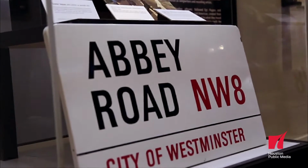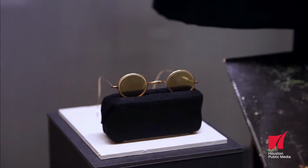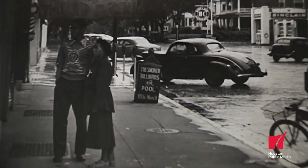Relive the explosion of Beatlemania. We have John Lennon's original tiny little round glasses that he's famous for. Later on, he purchased a larger pair that he's famous for wearing in all his solo albums and later on in his career. The realities of life through the eyes of one photographer.